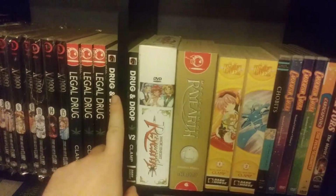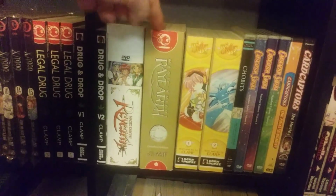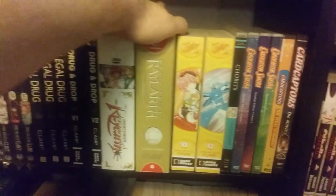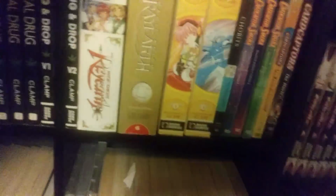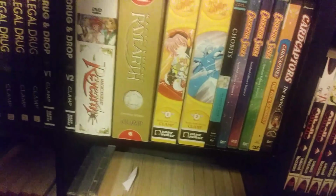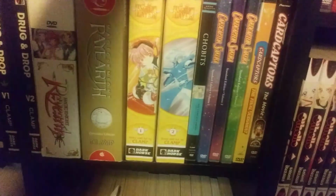But, yeah, I need to get the second one to this. And keep looking for the OVA. Every single time I go to that used DVD and bookstore, I look for the OVA. But I need to get the anime for this. I had it, and it got stolen, which I don't really care about that one because it was actually burnt, I found out. So I need to rebuy the anime for this.